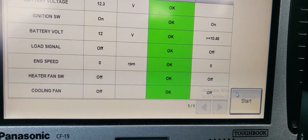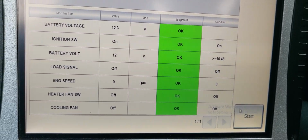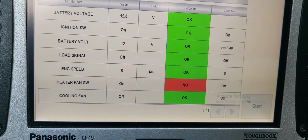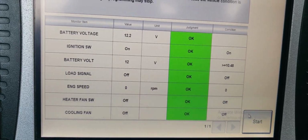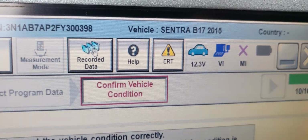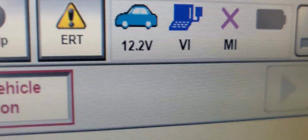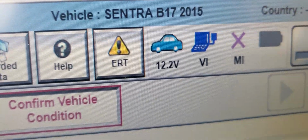Turn it off, it's going to go. If I put the AC on, it comes on. And if it's on, you cannot go. So now everything is okay. I have 12.2. I don't want it to go lower. I have to be sure the charging is normal.